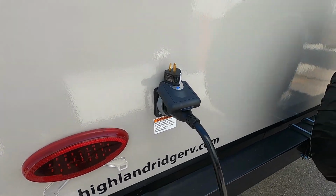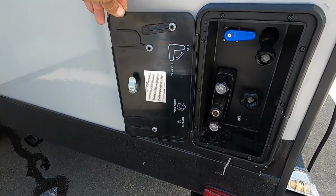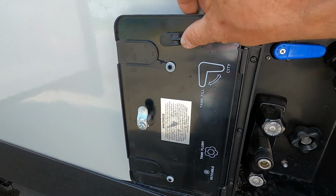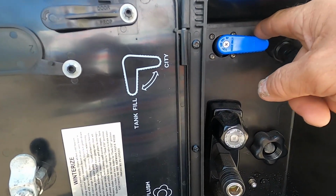Got your power hooked up, let's hook up our water. So here's your docking station on the back corner. Open that up. If you look over here, it tells you how this is going to hook up. Tank fill would be down.